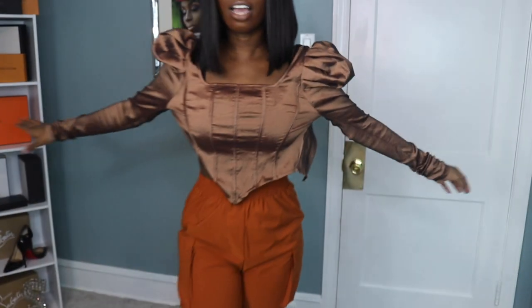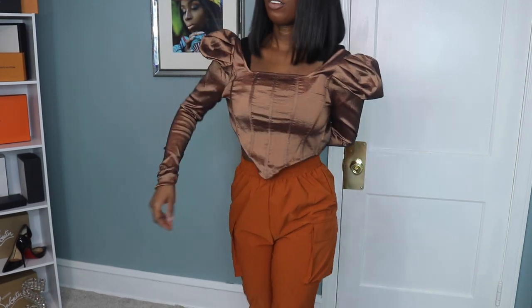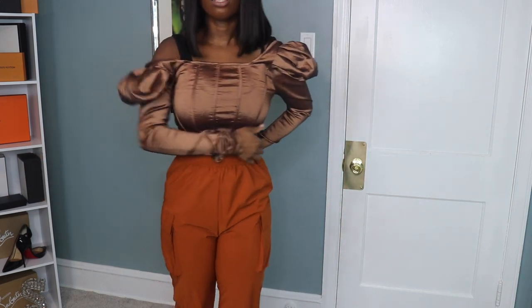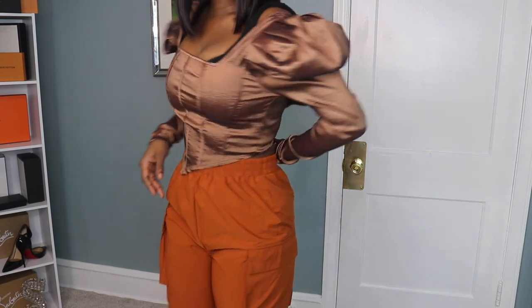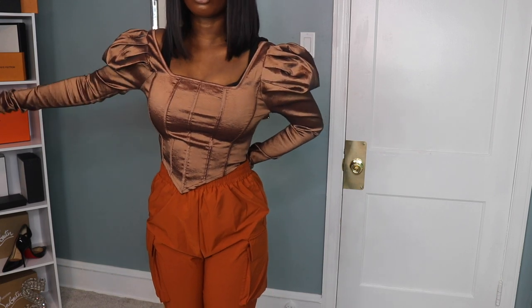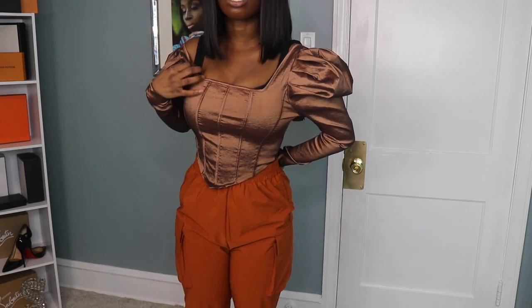So the next thing I got is this shirt. I cannot close it, nor do I have anyone to help me. Oh my days. But I love this shirt as well. It gives you a nice figure. I don't know if I could wear these two together, but I'm loving the puffy sleeve number and it's slightly off the shoulder, but as you guys can see, this is a tighter fit. I got the size small.